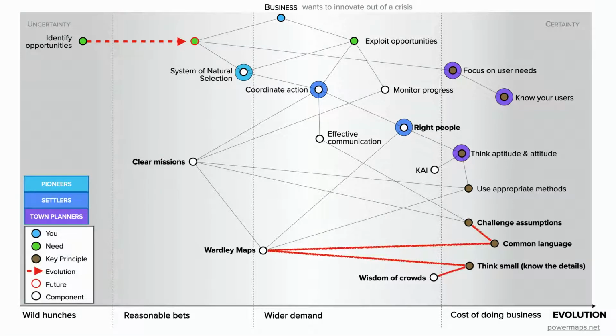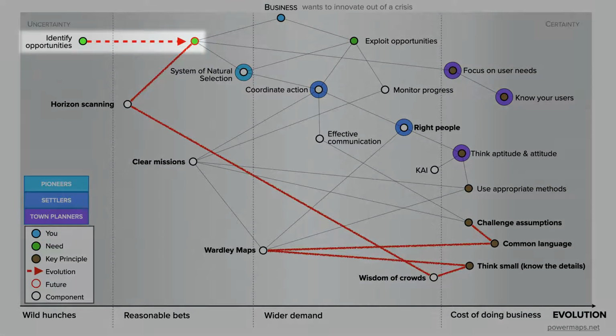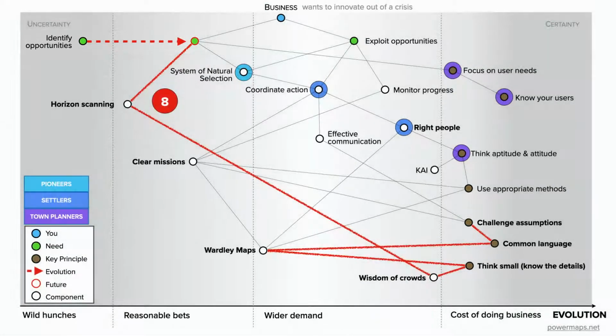Now that you've got your maps, you can show them to other people, even those outside your organization with specialist knowledge, who can challenge your assumptions and point out what you're missing or have wrong. You are now scanning the horizon more widely, which will help you identify more opportunities earlier. And this is why tapping into the wisdom of crowds so you can scan the horizon better is move number 8 for innovating your way out of a crisis.